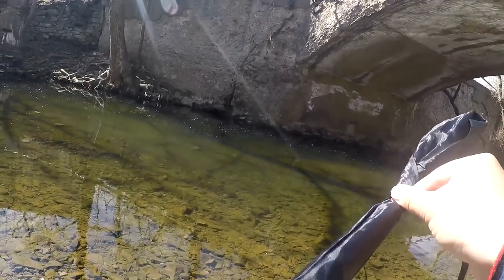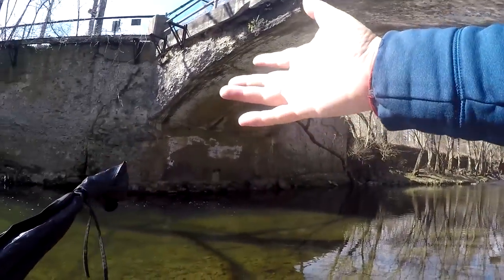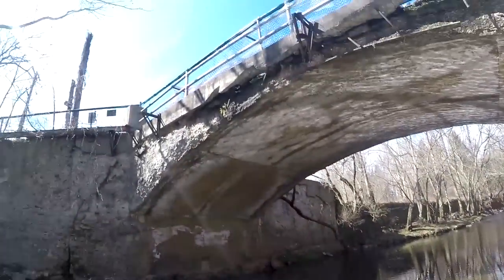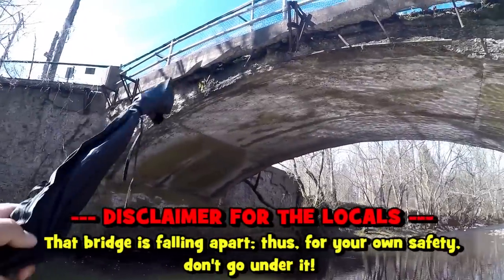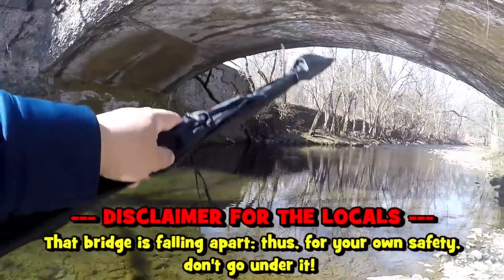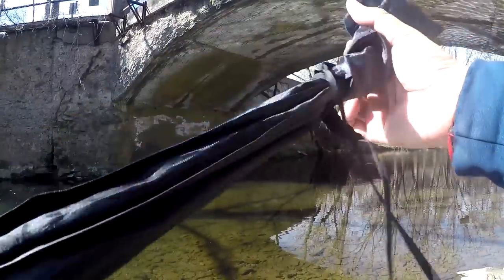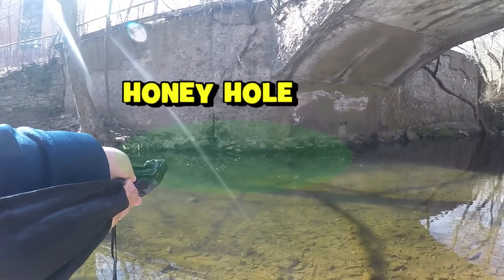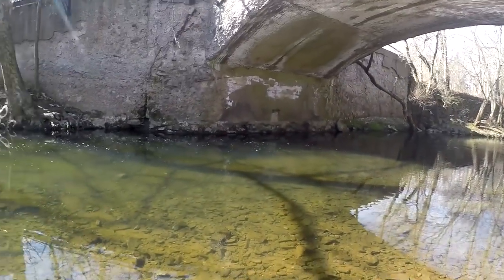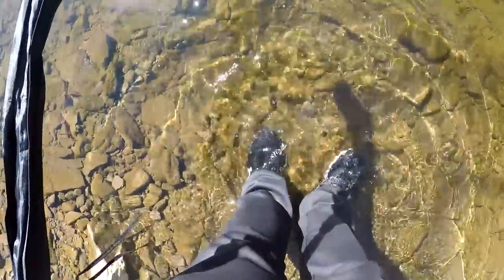It is actually quite interesting because every time I come to the Stony Creek, I tend to always start at this particular spot, right under the bridge. You are not really allowed to fish under the bridge because this bridge is decaying and pieces of things fall in the water. So the park doesn't want to be held accountable if you hurt yourself being under the bridge. But you can be right next to the bridge and cast over here. There's a nice little hole that usually holds trout. I got to tell you though, the water is extremely clear today.